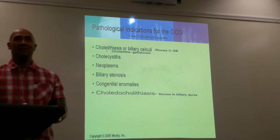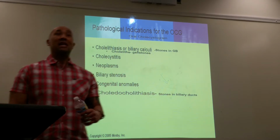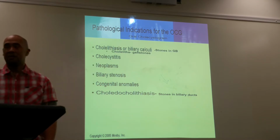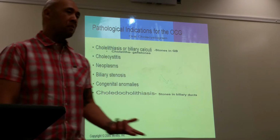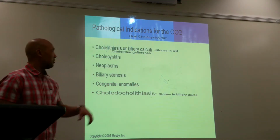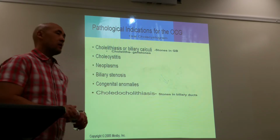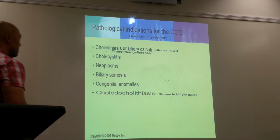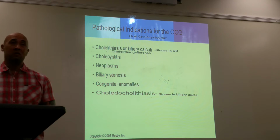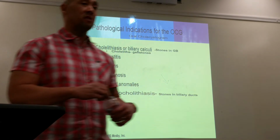Cholecystitis. What's that? Inflammation. This is inflammation of what? The gallbladder. Okay, so this is inflammation of the gallbladder. Neoplasm is just a new growth. Hopefully it's not cancerous and benign, but they use that for any type of growth in the gallbladder. Stenosis. Narrowing. It could be a stenosis caused by a blockage. So it could be a narrowing of the duct. It can be a blockage of the duct.